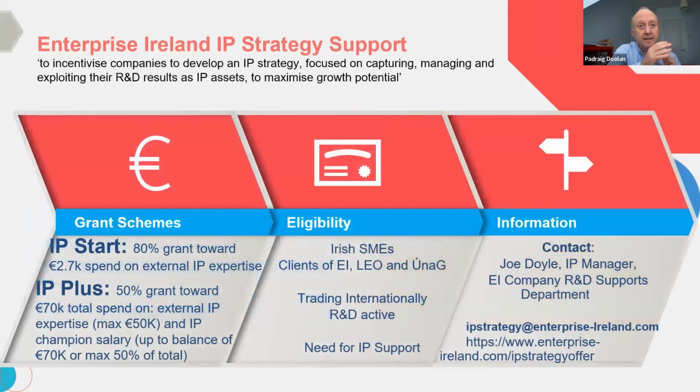You may, and I think this is very relevant for this group here, have intellectual property. If you've got an R&D idea, particularly in your space, I think there's a very good chance that in the execution of that project you're going to be developing very valuable IP that you want to seek to protect for the company. And to support this, we've developed what we call the IP strategy offer.